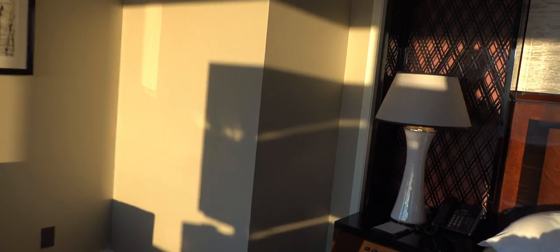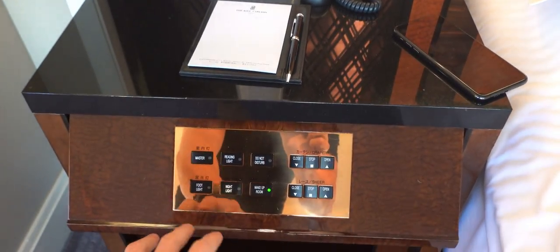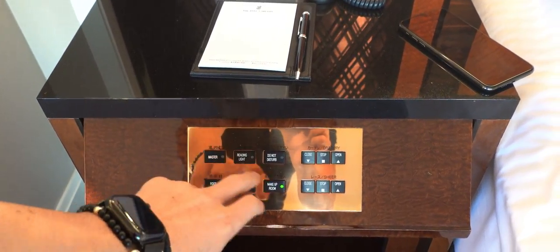I kind of touched on this last night. You have your entire room configurator right here. You want your nightlight, your footlight, your master, your do not disturb. You got all your drapes from right here.